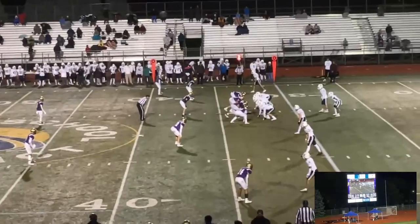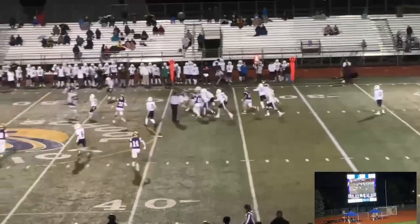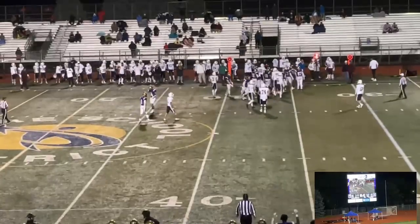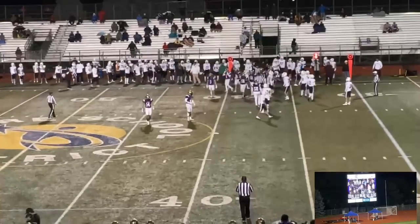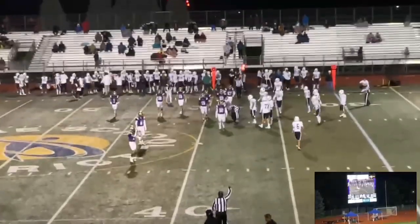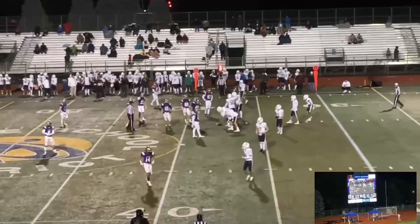Trips to the left. Cross under. It's going to be a handoff. He's got a lane. Going to be stacked up. Knocked down at about... Well, they're going to blow the whistle at some point here. Positive gain of about 4. Bring up 3rd and short. Should be 3rd and about 2. Maybe a long 3.